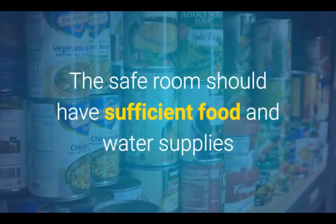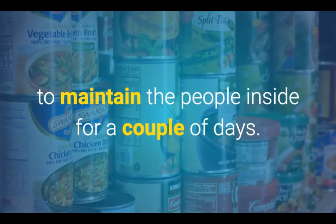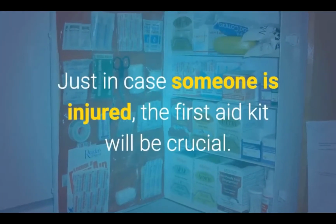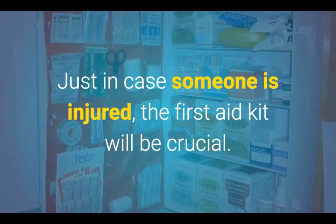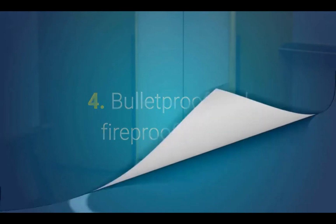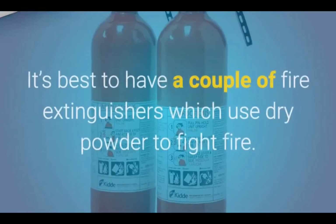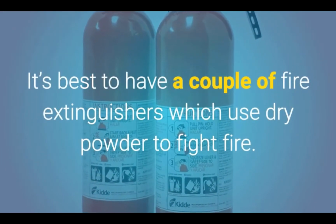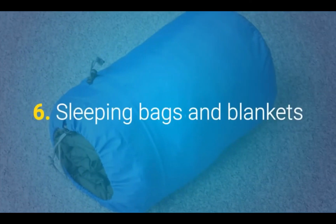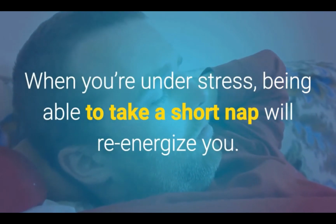Food and water. The safe room should have sufficient food and water supplies to maintain the people inside for a couple of days. First aid kit. Just in case someone is injured, the first aid kit will be crucial. Bulletproof and fireproof doors. Pretty self-explanatory. Fire extinguishers. It's best to have a couple of fire extinguishers which use dry powder to fight fire. Sleeping bags and blankets. When you're under stress, being able to take a short nap will re-energize you.